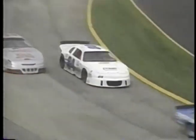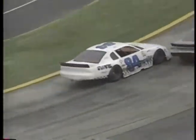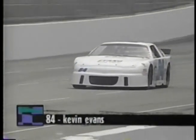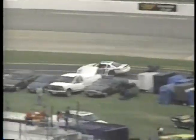Oh, the leader is off the pace. Kevin Evans down to the inside. And looks like it is over for the day for Kevin. A tough break, young man. We heard reports from the pits that he was overheating, and maybe the temperature just got up where the car would not run anymore. But whatever the case, he is on his way to pit road.